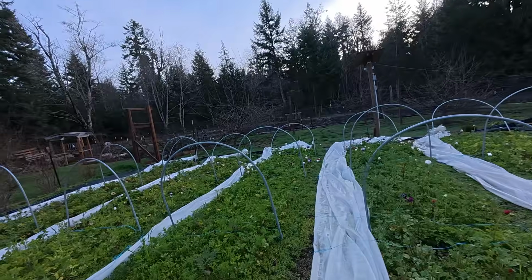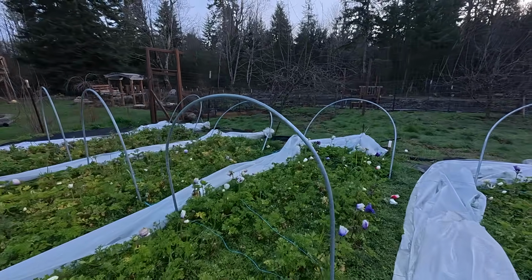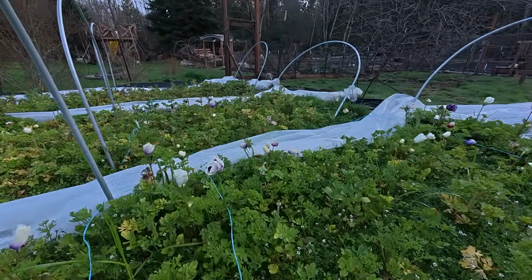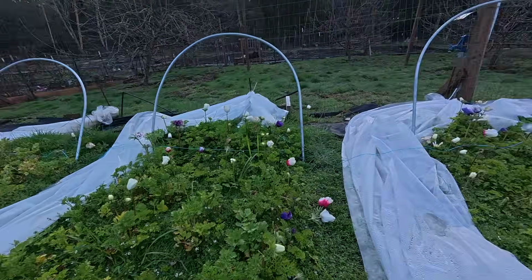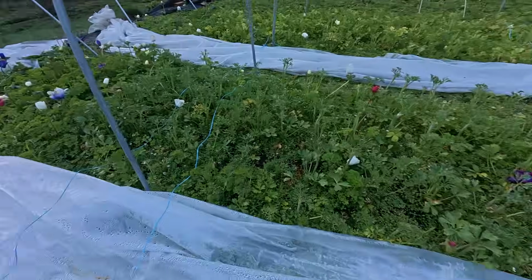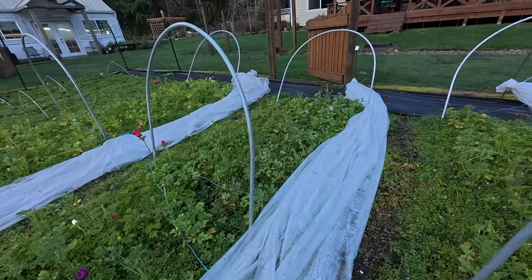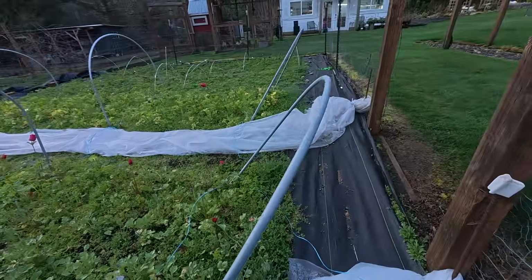Distractions galore. But you can see all of these anemone that got planted in there. They're just loving this cool weather. I can probably clear up all the row covers at this point. It shouldn't get cold enough to need them again.